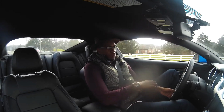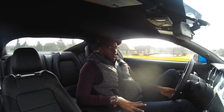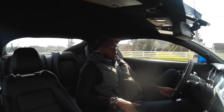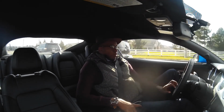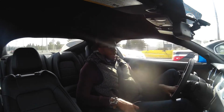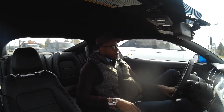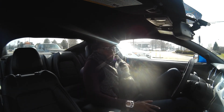But all in all, it's been a really enjoyable experience. Like I said before, I was not looking at this blue color. I was actually looking for the Oxford White color. But once I got to the dealership, this Grabber Blue was available, with all the options and amenities that I wanted. So I went ahead and went with it, and it's definitely a head turner.